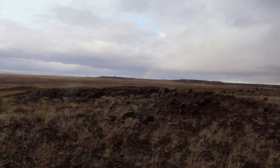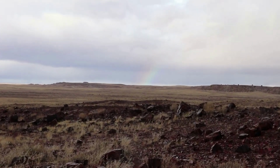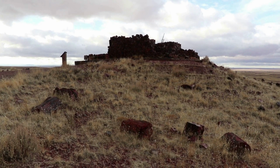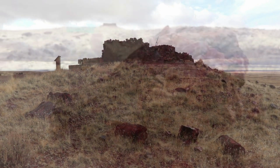There is yet another rainbow in the rainbow forest. Alright, this is really spectacular. I would highly recommend making the hike out to see the Agate house if you visit.